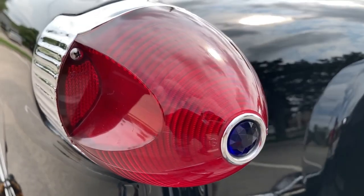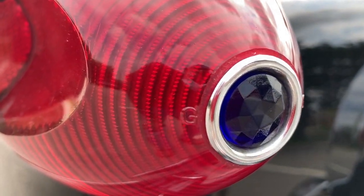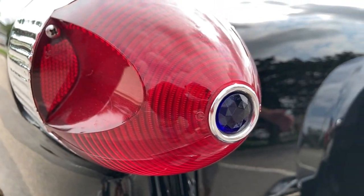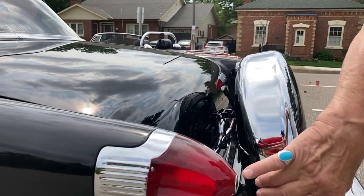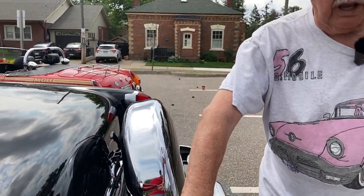Yeah, and back in the day they were illegal. I got stopped more than once, not that many, but more than once, because I had them on my car. And if you had blue dots, the police would stop you, give you a ticket.